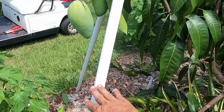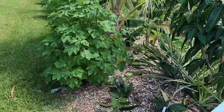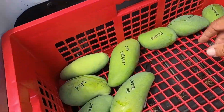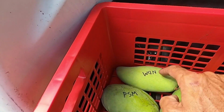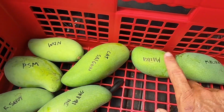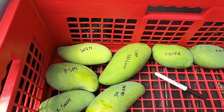You'll see I've got my props on some of these, but I've got one of each of those in here. They're labeled Nam Dak Mai, Pim Sen Mun, Kiao Savoy, Jinhuang, Cat Saigon. These are some Indian mangoes, Malika, that fell off the other day, so I haven't dealt with those yet. Let's go check these things out.